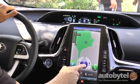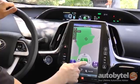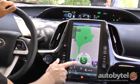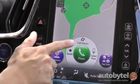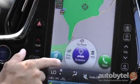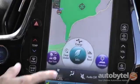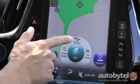Now, on the quick menu, I can swipe through and check out the different functions. As you can see, each of them have 3 little hotspots on here. The hotspots are 3 of the most commonly used features. So for phone, you see your favorites, call history, connect phone. Destination, we have your point of interest, previous destinations, as well as your go home setting. And then in info, we have different things like your charge schedule, past record, and energy.